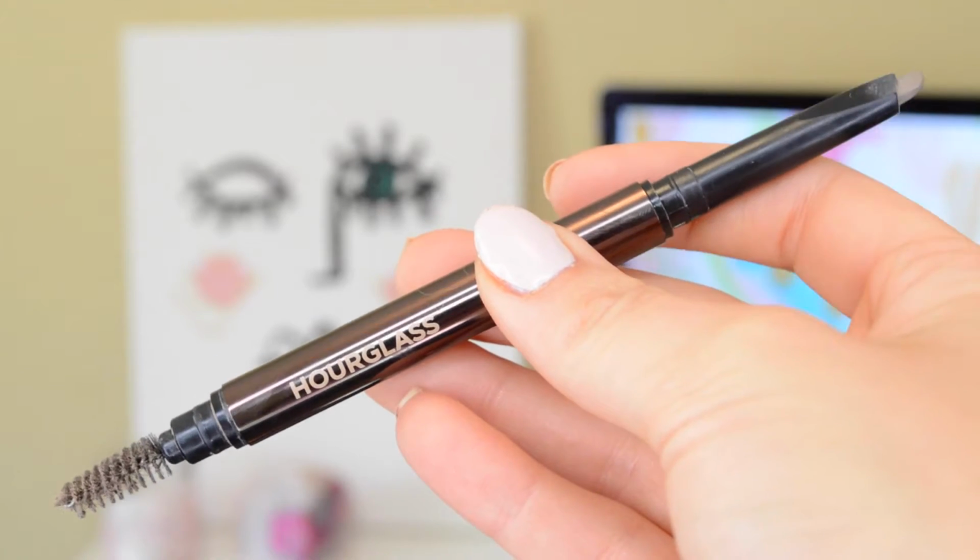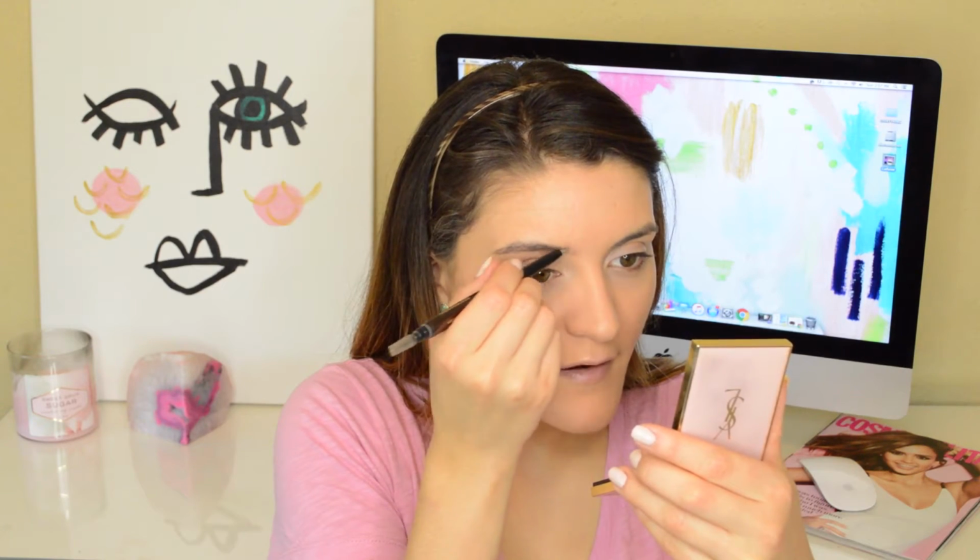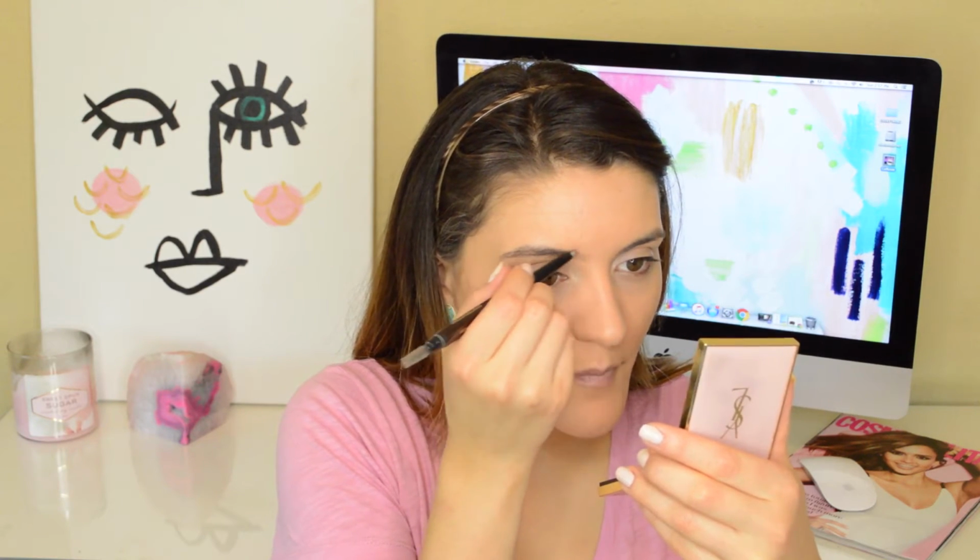I'll go ahead and show you guys how I do my brows. It's nothing new. I've been doing the same thing literally forever. I use the Hourglass Arch Brow Sculpting Pencil in the shade Soft Brunette. Just comb them out with a spoolie. Start really light on the inside part.